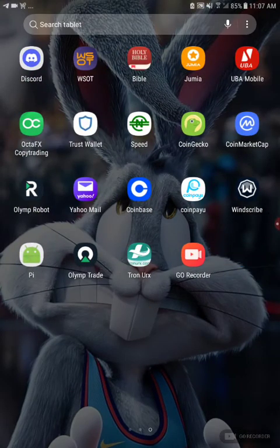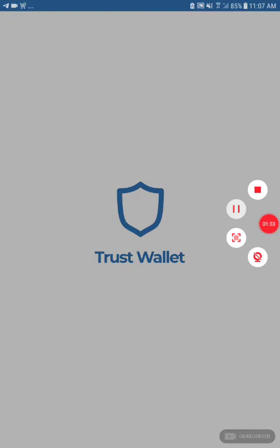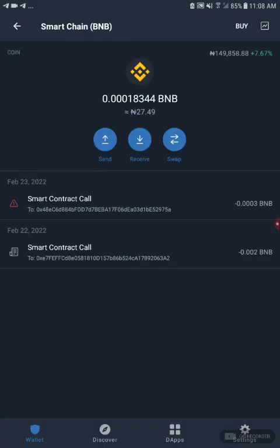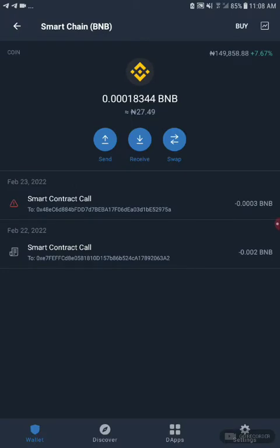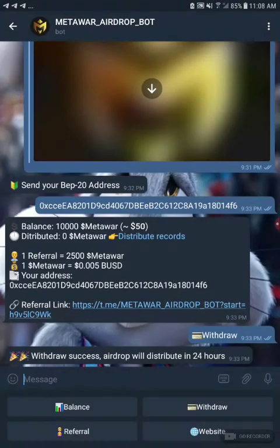You go straight into your Trust Wallet. Then you click receive, and you copy the address. Once you've copied it, you go to the Telegram platform, to their channel. Now you're back on their channel, then you paste it here.